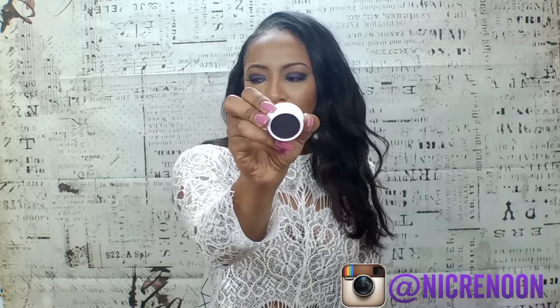So I wanted to put together this dramatic smoky eye look for you guys. For today's look, I decided to incorporate a new ColourPop eyeshadow that I recently got. It's in the color Envy, and if you guys can see, it's like a black smoky eyeshadow with hints of purple undertone. So I thought this would be the perfect color to bring my look together.